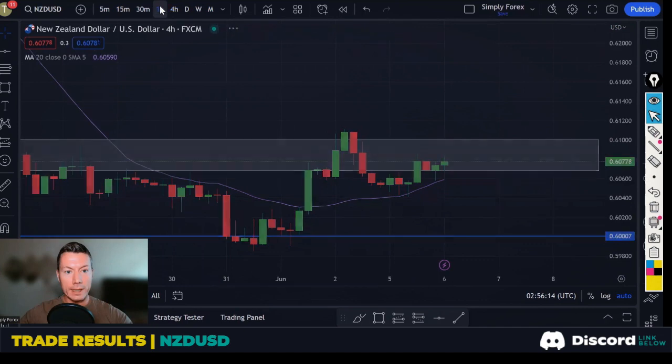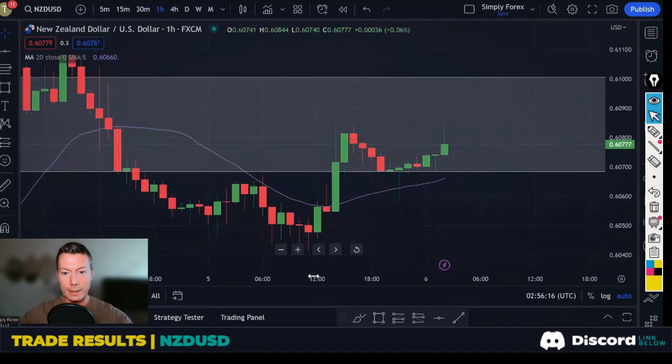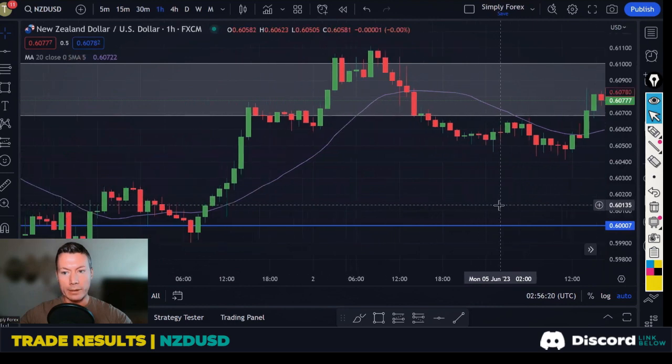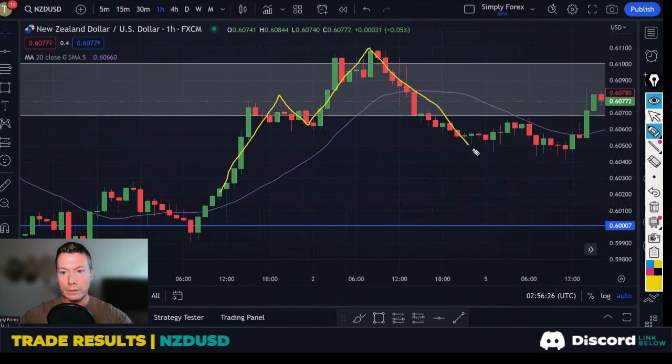If we drop down to the H1, remember we didn't see this price action yesterday. Price here has broken down. These are the last lows. We're getting lower lows, we're getting lower highs. We would expect to continue this, potentially down to our target, if we looked at the H1.